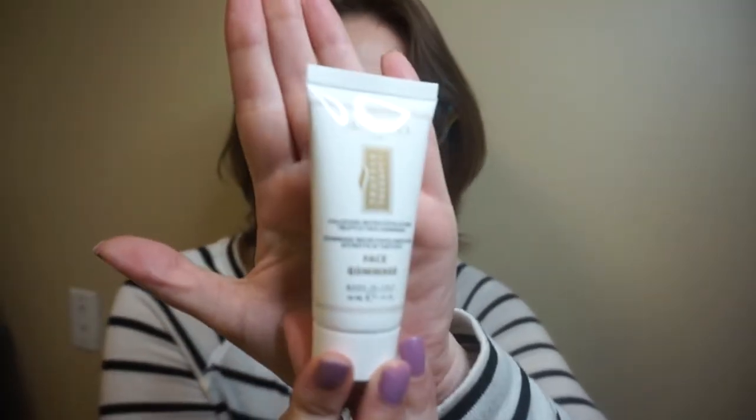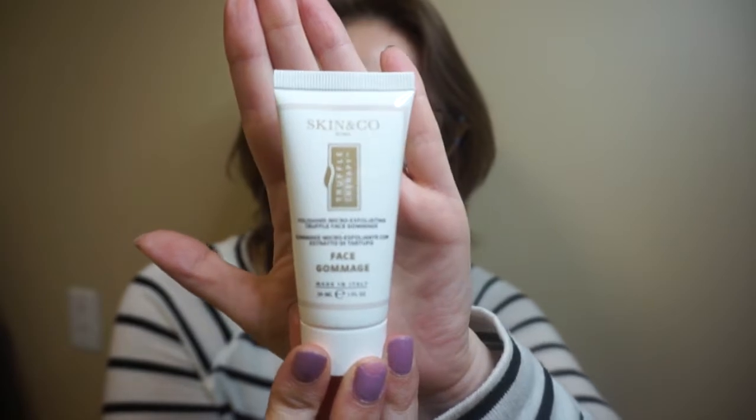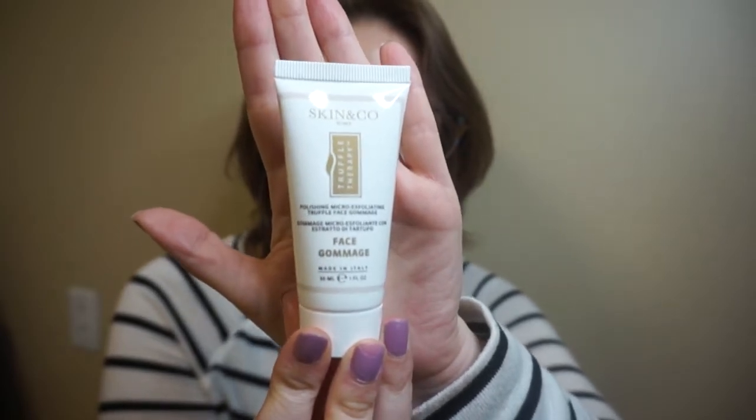Okay, so I also have Skin & Co. Truffle Therapy Micro Exfoliating Face Gommage. What's a gommage? Gommage? Do you know how to say it? Let's see what it smells like. It doesn't smell great, but it looks fancy. It says that it's made in Italy, so we'll try.